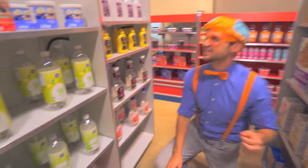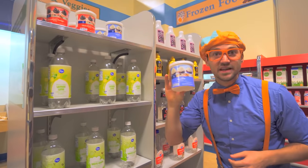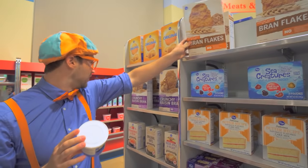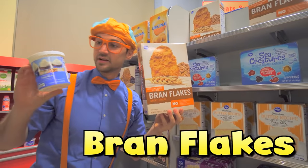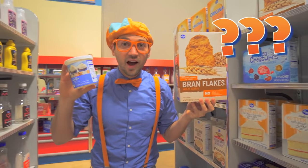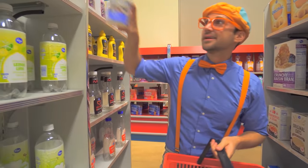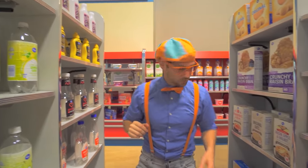Okay, what's in this aisle? Okay, so we have some vanilla frosting, and right up here, we have some bran flakes. Which one of these is healthy? Yeah, bran flakes are healthy. Let's put the bran flakes in there. Let's put the vanilla frosting back. Okay, let's try another one.